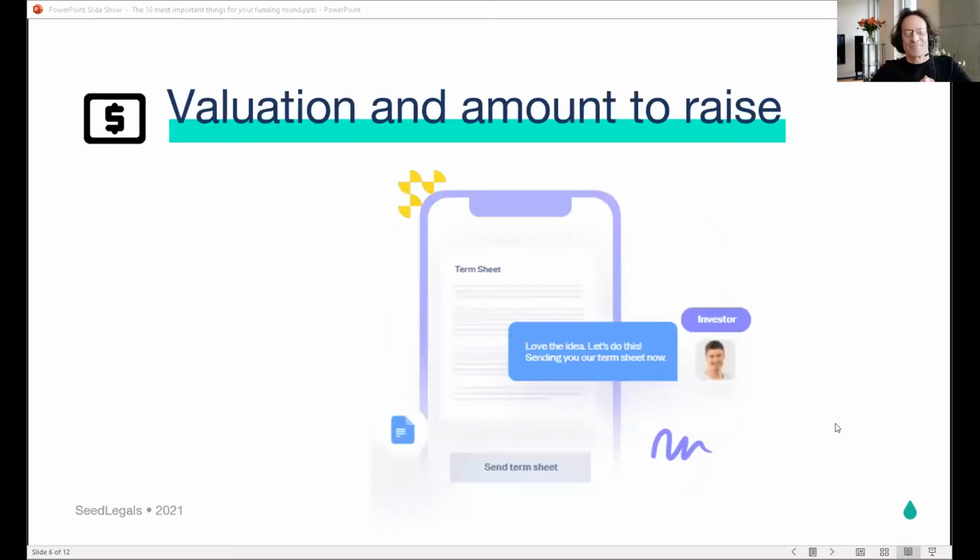So now you've got your SEIS advance assurance in play, and you now have your pitch deck, and you're going to talk to investors. And of course, you need to tell them the company valuation, because otherwise, if you're looking to raise £200,000, the percent equity the investor will get is going to be based on the valuation. So how do you value your business?